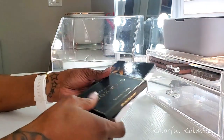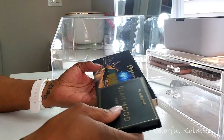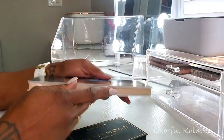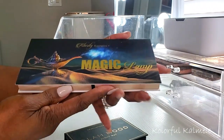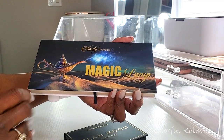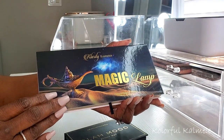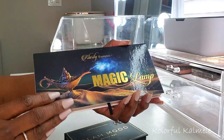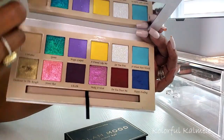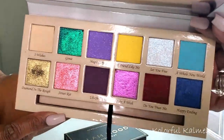And lastly, I used these two palettes together. It was so long ago. I don't even know if I'll be able to find the picture that I took when I did this. This is the Clarity Cosmetics Magic Lamp palette. I just kind of bought this on a whim, actually. I think I was on their site purchasing something else, and I saw this, and I was like, ooh, I kind of like that. Now, with this color story, it's very, very pretty.